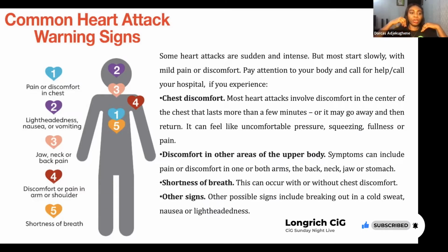Now, when you're feeling that your jaw, your neck, and your back is in pain, something is going on. Your upper body comes next. When you start feeling this squeezing fullness or pain, it's just crushing you. It's an indicator that something is wrong, okay? When your arms and your shoulder, your upper body, start having the same thing, when your stomach, your jaw, back, every shoulder, everything is just giving you problems, it's time for you to take caution. Then the next thing is when you start breaking into cold sweat and you're not breathing properly, a heart attack might just be at the corner.